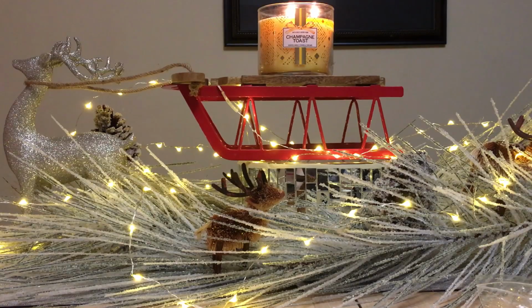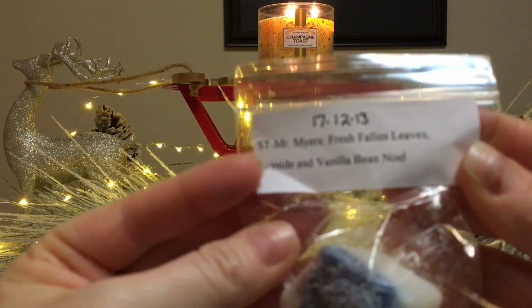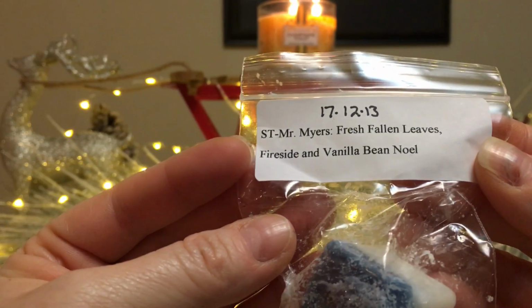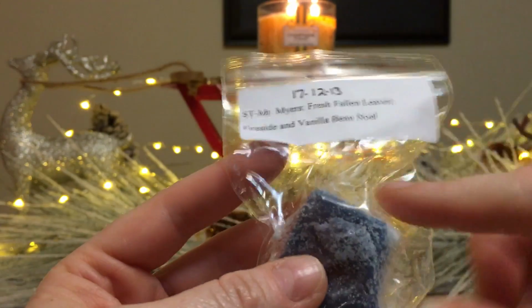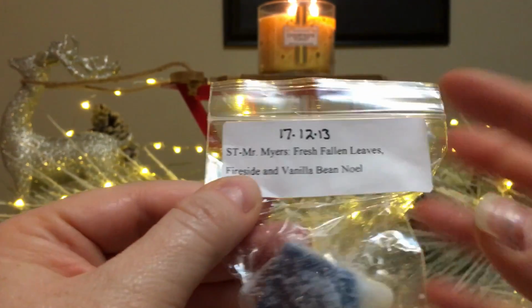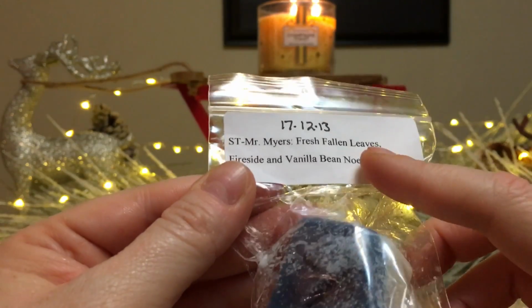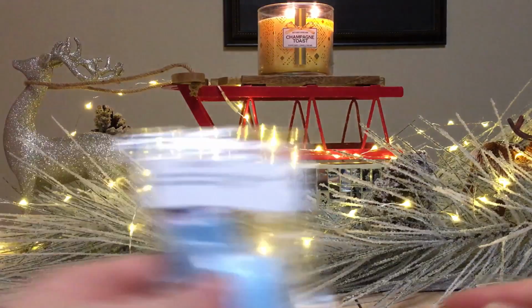All right, next one is Super Tarts Mr. Myers Fresh Fallen Leaves Fireside Vanilla Bean Noel. I actually have a clam of this. I like it. I have not melted it yet, so I'm just interested to find out. Maybe I'll melt this and see if I keep the clam or do I destash it, kind of thing. So anyway, I'm thankful for this very much. Although I do have a clam of this, I've not yet melted it. So this might be a great way to try it out and see how it does for me.